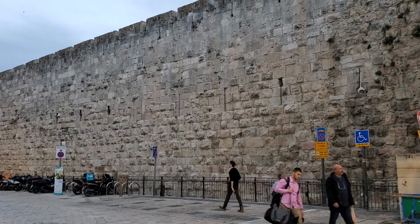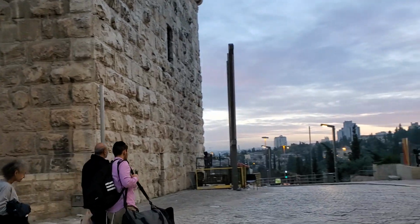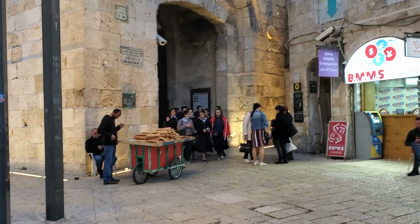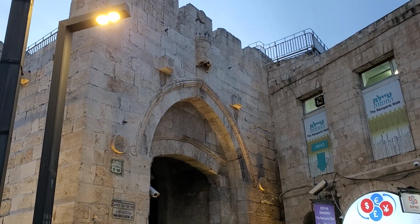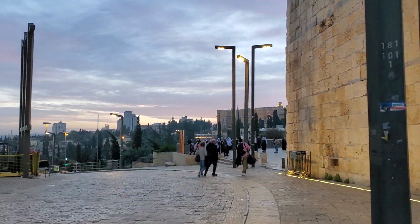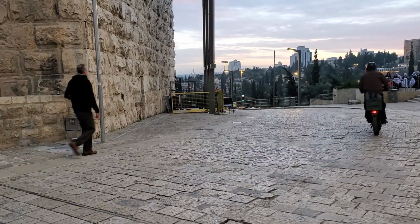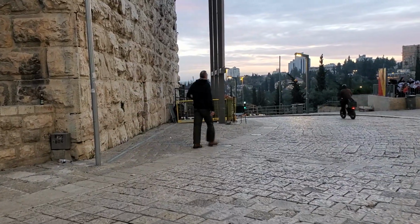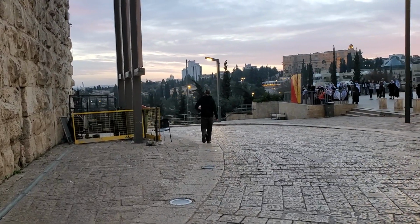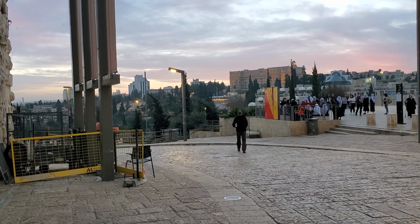But notice here, as we spin around, we see a large opening just next to the Jaffa Gate. This is the Jaffa Gate that we just walked through. And just to the left, or to the south, we can see this large opening, and there's actually a road. This road was opened in the 19th century in honor of the German Emperor William II, who was the highest ranking guest who came to Jerusalem.